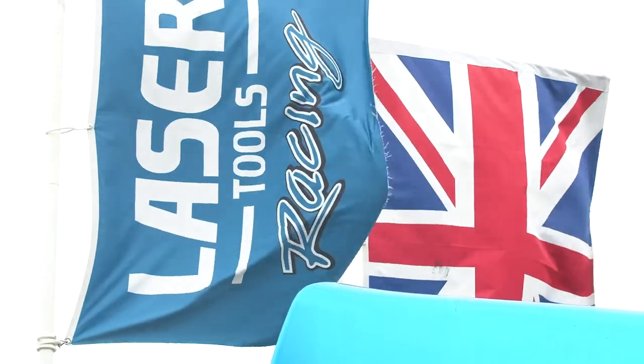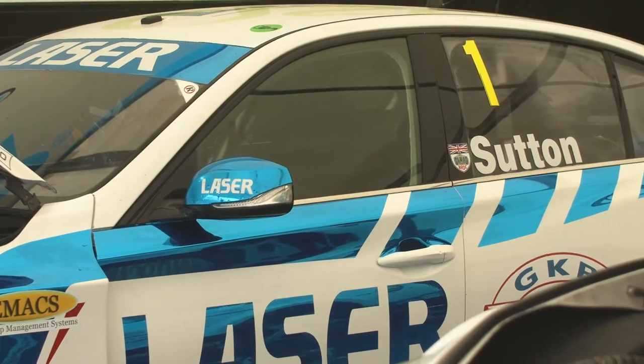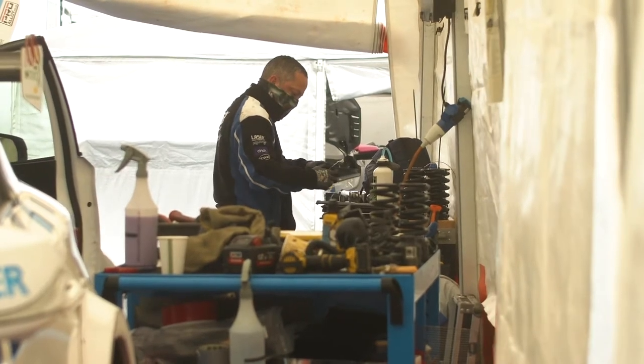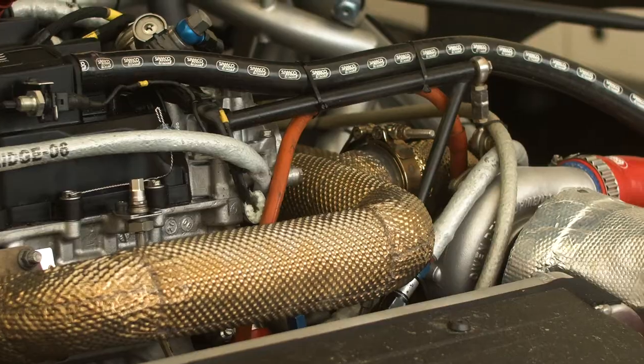Laser Tools Racing. I would honestly say that they've got the fastest driver on the grid in Ash Sutton. And once it comes to racing, there's nobody who doesn't get his elbows out, let's say, as much as Ash. So, I mean, they're looking strong for the year. The cars obviously won the championship last year. I think these guys are definitely the guys we're looking at. You know, the other teams will be chasing, let's put it that way.